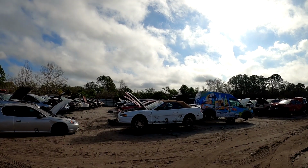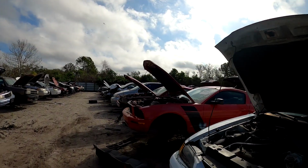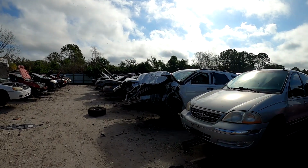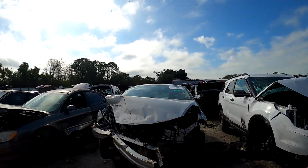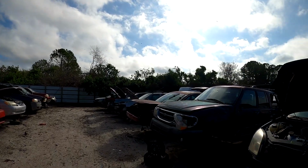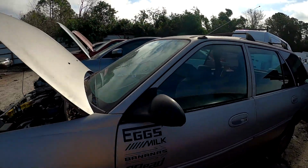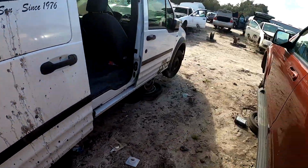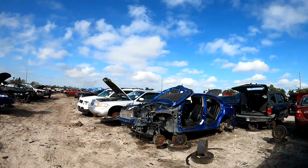There's a pokey standing right there. Mustang there. Another Mustang there. We need to see some Focuses. Yeah, that was a hard hit. That's an old Ford Escort there. Another Mustang. There's a Focus. Been stripped out.